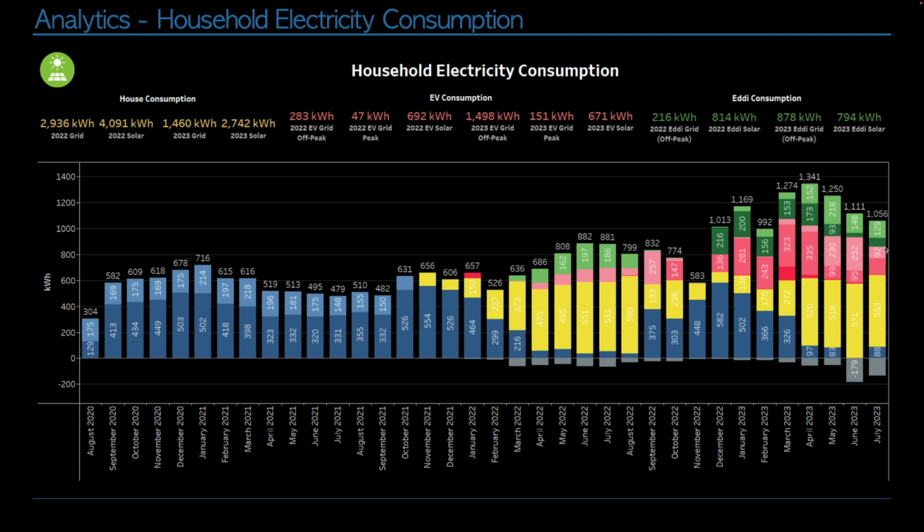The green segments, the dark green, which looks like it's about 60 or 70 kilowatt hours, is heating hot water from off-peak electricity from the grid, and 129 kilowatt hours here of free solar power heating our hot water. You can see it's significantly less than the previous months, and that is again because one of the immersion heaters is out of action.